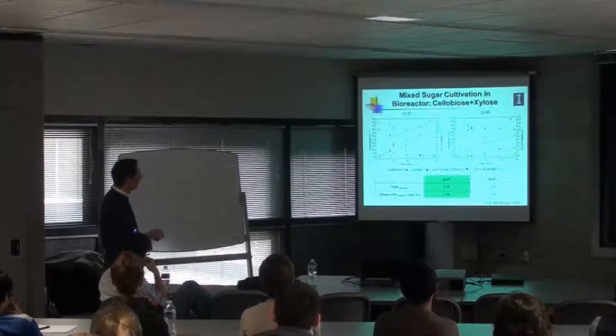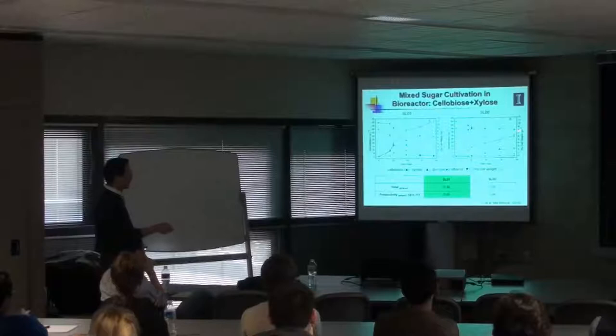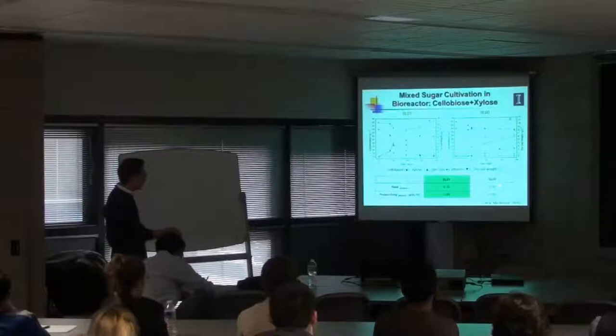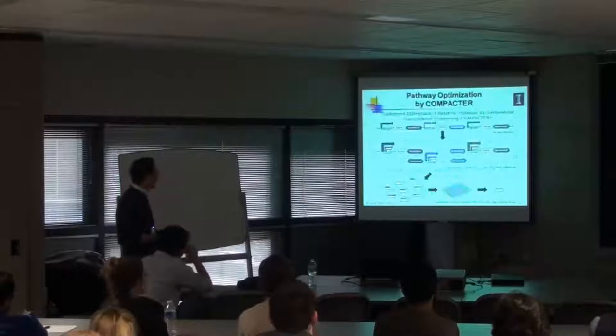As I show here, for the control without the cellobiose utilization pathway, you will see only the xylose is utilized, but the cellobiose is not utilized at all. While for the strain with the cellobiose utilization pathway, you will see the co-utilization of the xylose and the glucose, right? Unfortunately, the productivity is still very low. You will see here, it's 0.5 gram per liter per hour. For industrial application, you need at least 2 gram per liter per hour, that kind of productivity. So then we have to do further engineering on the pathway.